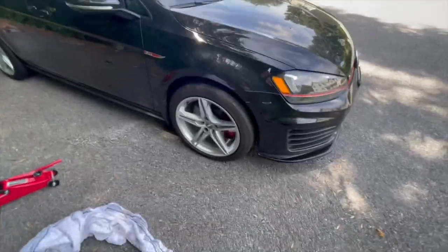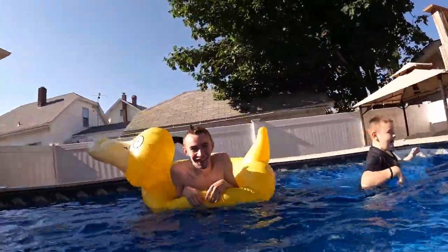Bingo, look how beautiful they look. One more jump.